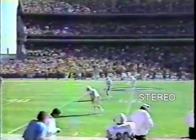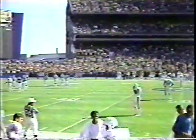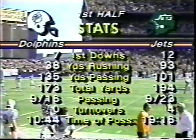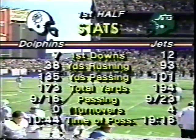The score. For the Jets defense, they've got to come out smoking, shut down the offense. Offensive statistics, look at the time of possession. For the Jets, again, just a dominant there. Total yardage, they control it there.